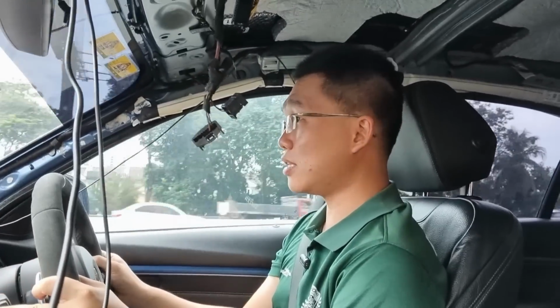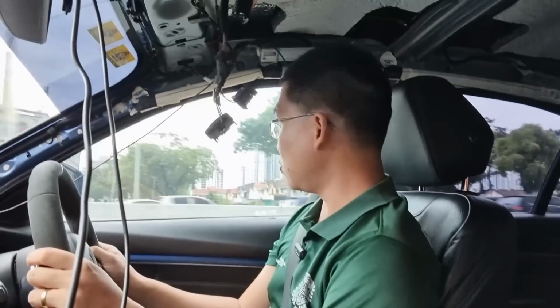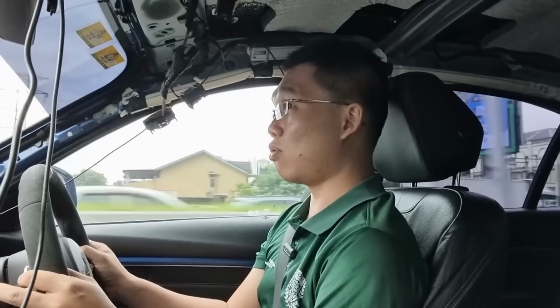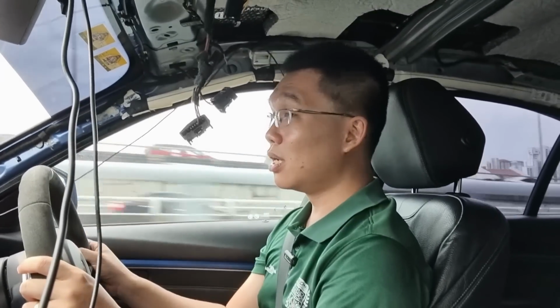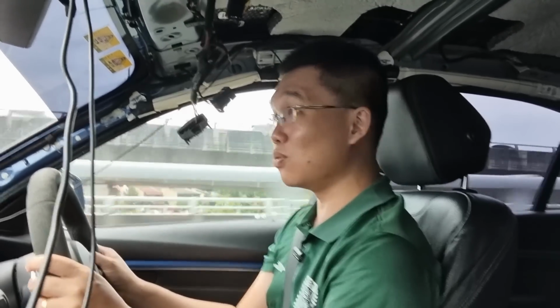Okay, so the CSB Pro team has released the car and we are now on our way to send it back to Preferred Wheels in Glenmarie. Oh my god, the torque of this engine is sensational. This is my first time driving a 320d with the B47 engine, and wow. Okay, granted, the owner told me that this engine is tuned, but the response is instantaneous. It pulls hard, and the ride quality actually is pretty good.